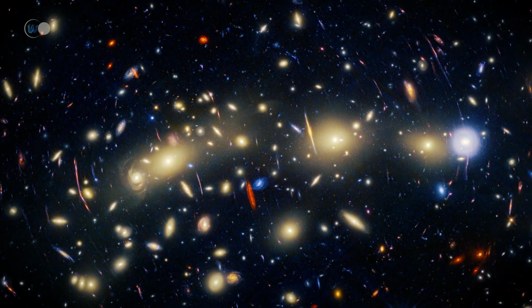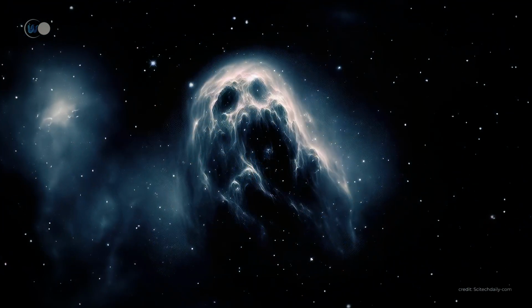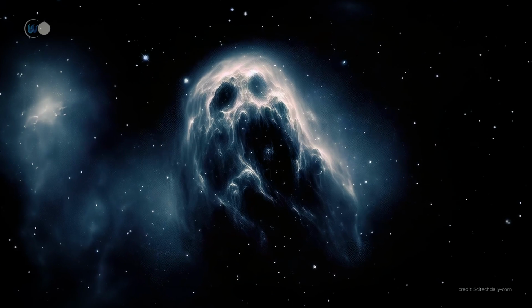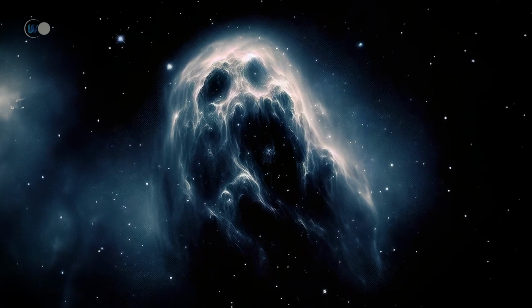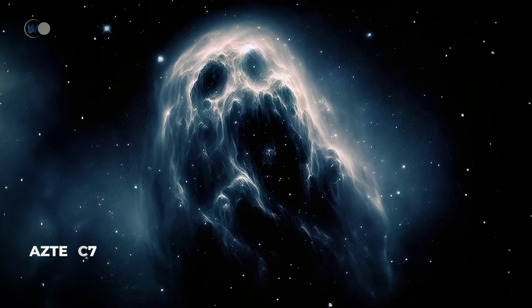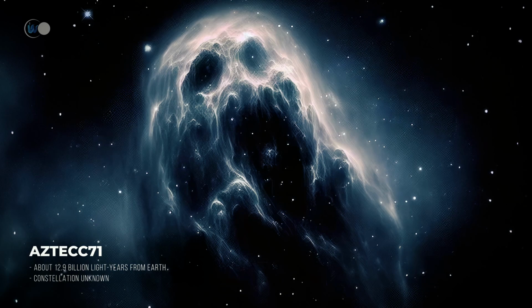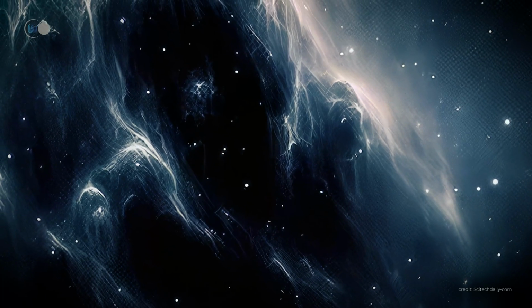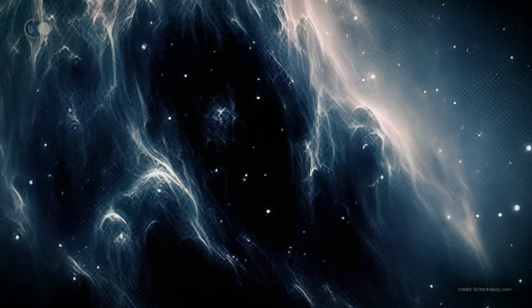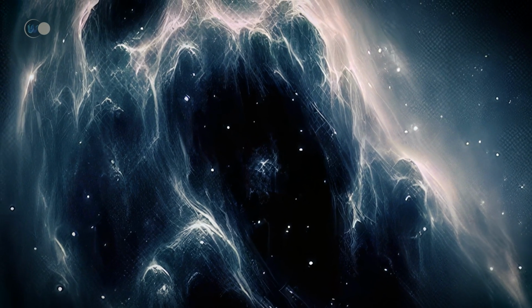Among the most recent images taken by the James Webb is this impressive photograph. This is no trick. This cosmic ghostly figure is a galaxy in formation called Aztec 71, more precisely, a dusty star-forming galaxy. This is a type of galaxy hitherto reputed to be very rare and almost invisible.